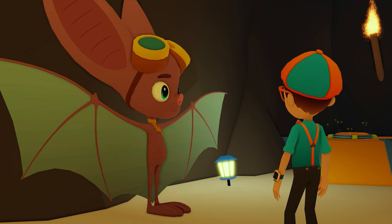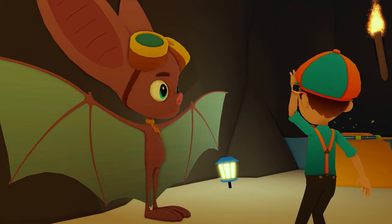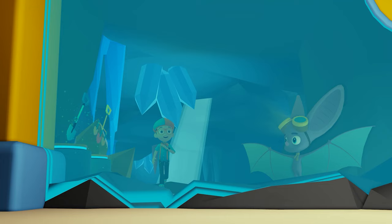Bye-bye! Hello! It's me, Blippi. Today I'm looking for treasure! Hey, Matt the Bat! Do you know where the treasure is? Over here? All right, here we go! I'm so excited to look for some treasure.